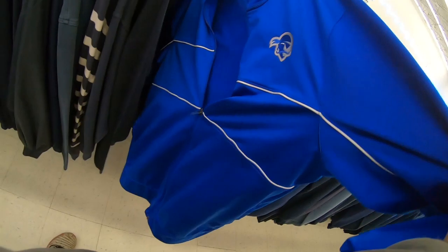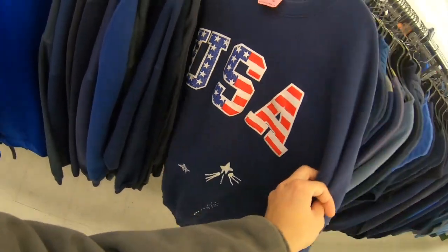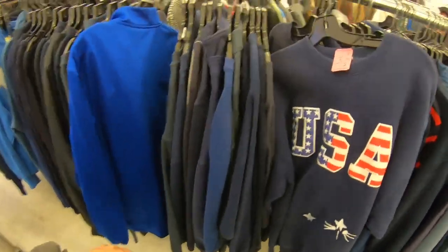This is pretty cheap. It's got some stains on it. Seeing Hall. Got a custom design. 1 of 1. The old kindergarten paint. USA sweatshirt.